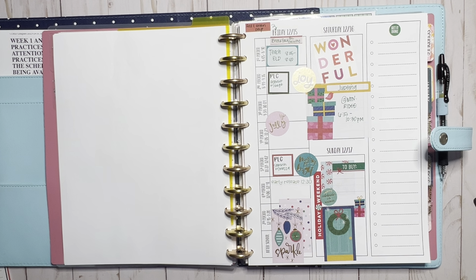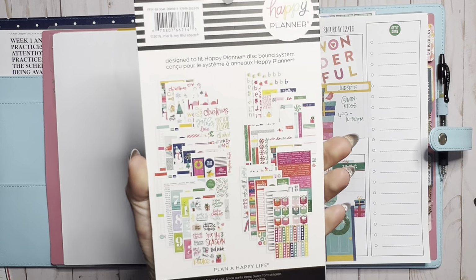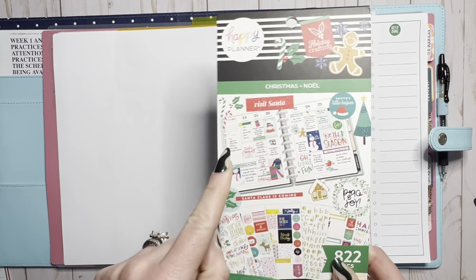This book was fantastic. Such a great resource and easy to use. Again, this is the Christmas Noel book. I think you can still buy this. If not, I'm sure you can find it on the Happy Planner website. I think you can still find this though.